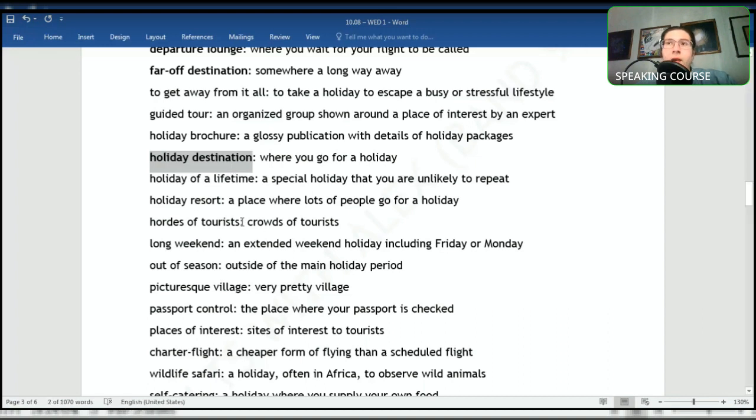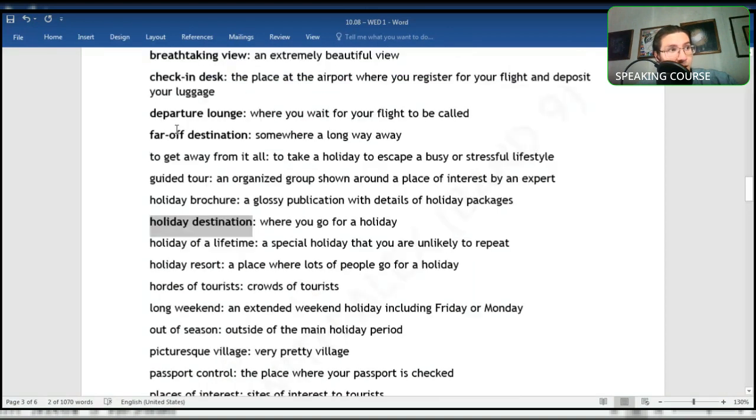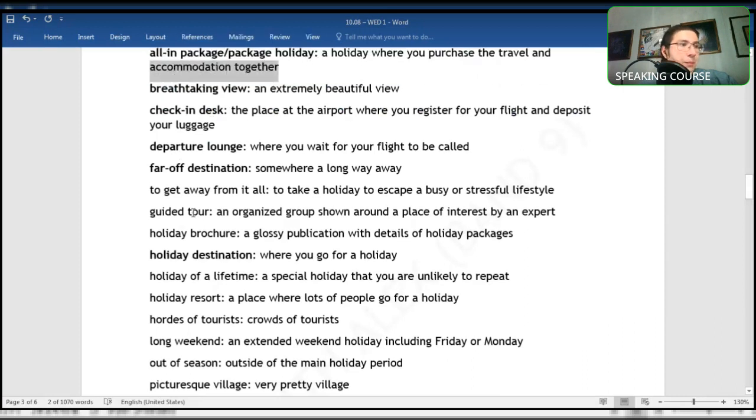So for example, Tashkent is an amazing holiday destination because of its breathtaking views. Remember? Breathtaking view. So, good. Let's move on.